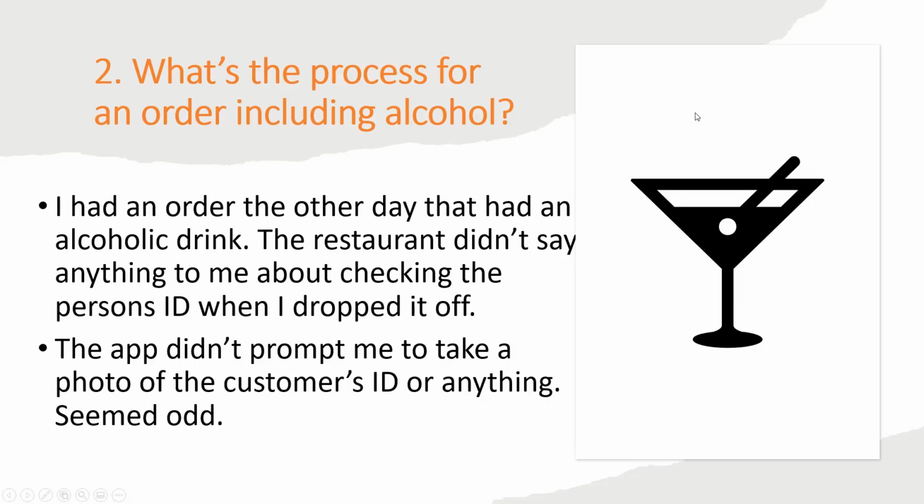Anyways, question number 2. What's the process for an order that includes alcohol? This is super confusing to me too. I had an order the other day that had an alcoholic drink. It was a margarita in a cup, sealed and everything. They didn't ask me for my ID to accept this delivery. The restaurant didn't say anything to me at all about the alcohol, or to instruct me to check the person's ID when I dropped it off.